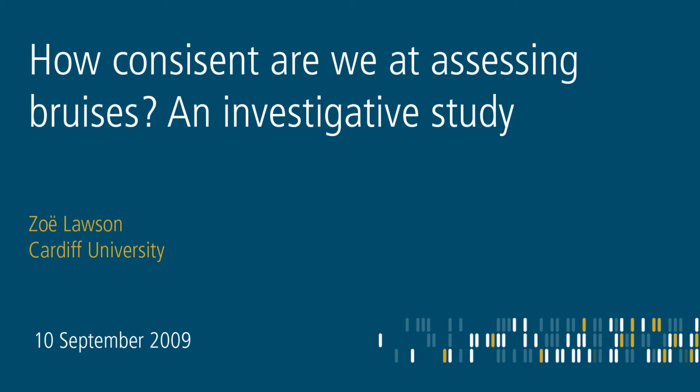That's going to be an issue. So what do we need to do? We need to remove the observed variation and create or find a standardized automated procedure for assessing bruise colour, shape and size. So get rid of the people side. So therefore the next step is to find that automated procedure.